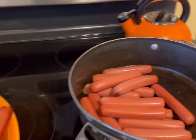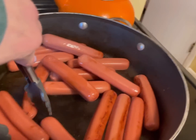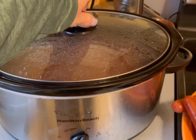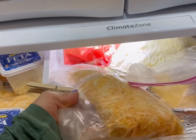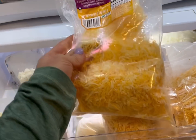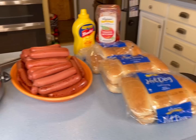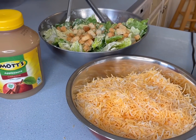Alright, I'm making dinner really quick. Kids are doing electronics time. I would have grilled these if it wasn't like this mix of rain and snow outside right now. And here's the chili. I gotta get the cheese. I'm gonna use up this before I open a new bag of anything. I'm gonna combine both of these. Like why do we have two open things of cheese? Okay, dinner's done. Chili cheese dog bar, Caesar salad, and applesauce.